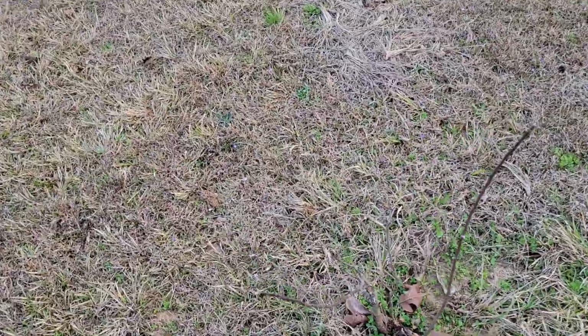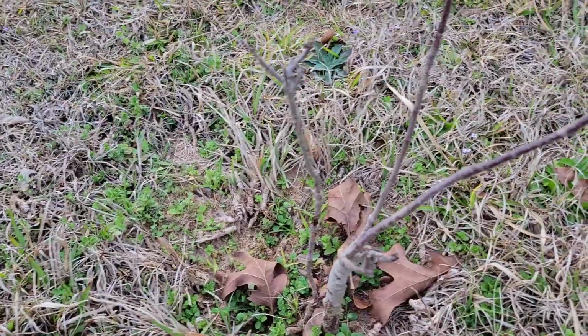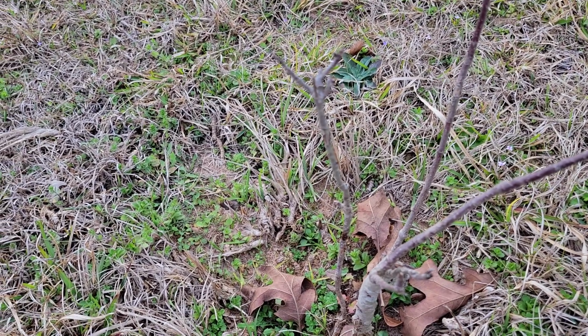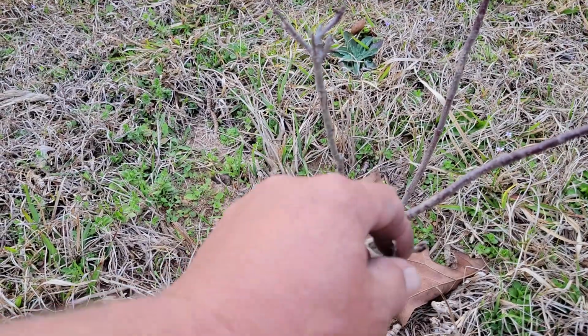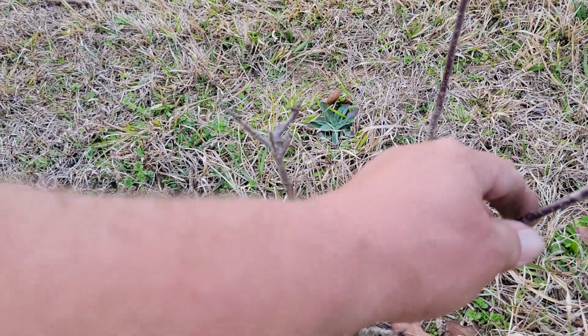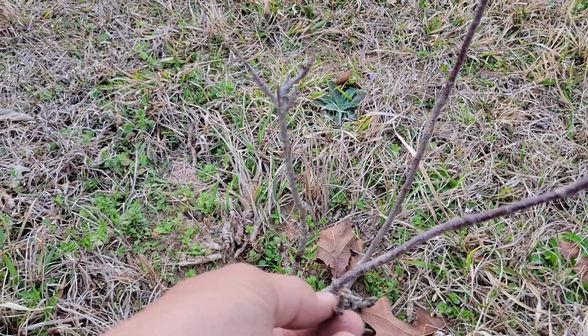All right, I pruned this apple tree last year. This was one that I bought and planted, and we thought it died, so I dug it up and repotted it, and it grew again. I've done it 3 times. This is its 4th home on my property. And it seems to be doing okay, but the limbs are nice and pliable, so they're not dried up. But something's eaten the tips out of it.